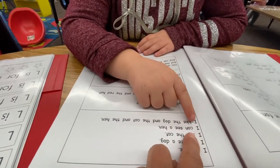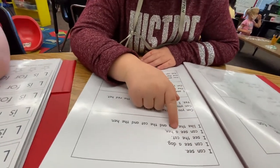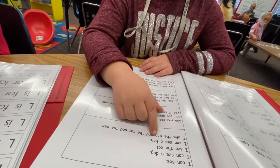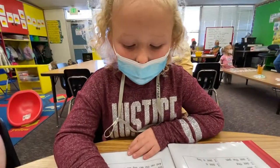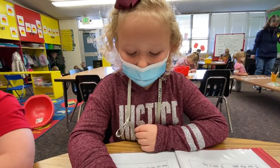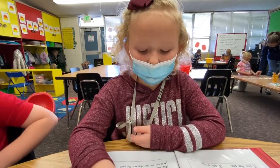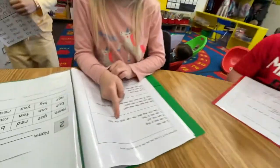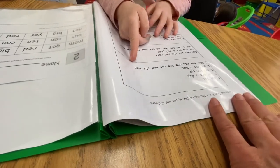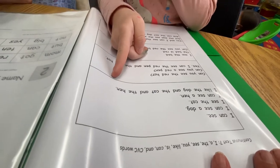Right, you said can, hen. Okay, as you can see, this fluency type ladder, actually just calling them fluency sentences, is definitely a step up from what they've had.